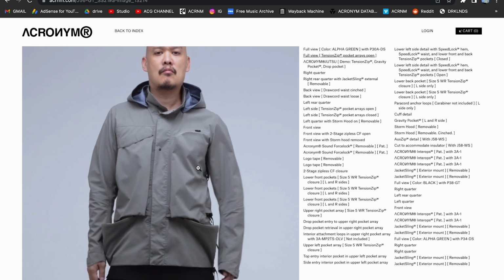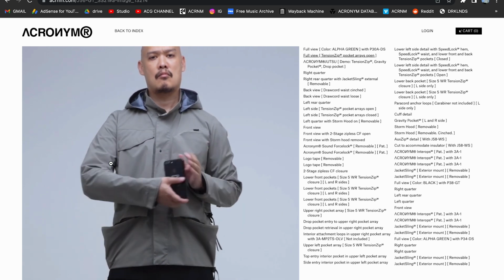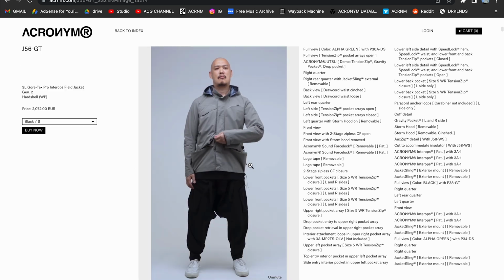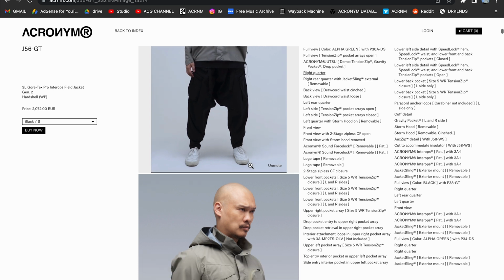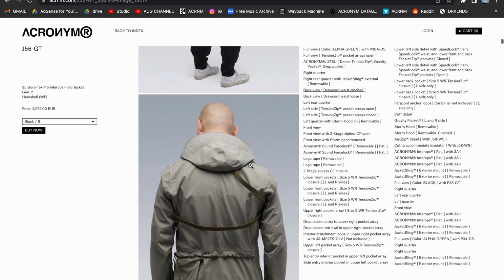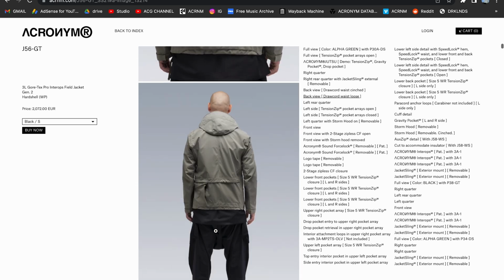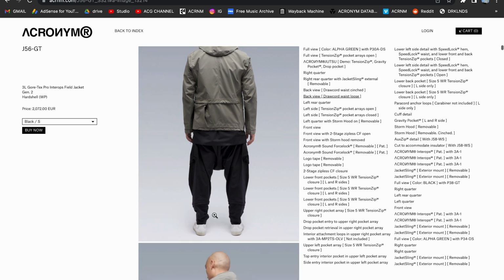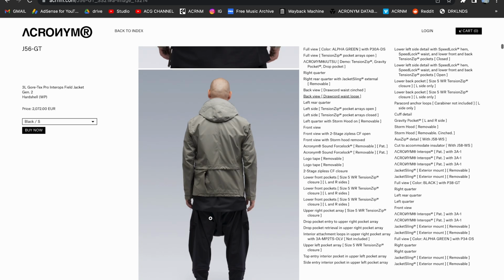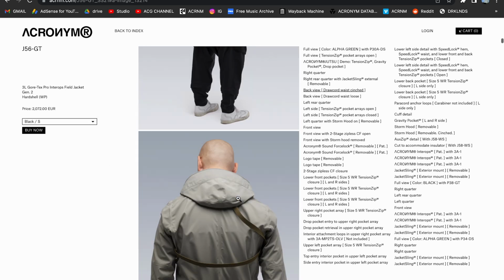A type of pocket we saw first on the J56 GT, I believe, which works kind of like this, as you can see. Which is actually still a jacket I think is very underrated and which I sometimes still wish I got an alpha version of. I actually ordered this once, but then canceled it before it shipped because I realized I couldn't afford it, and now it's not available anymore. But it's a really nice jacket actually.